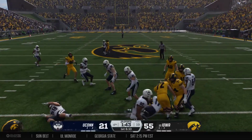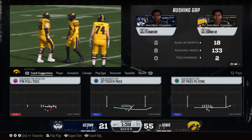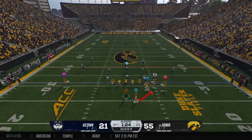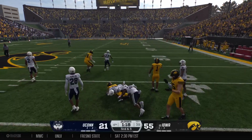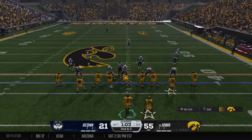Slithers into space. And I tell you what, it's really nice at this point in the game if you can lean on your run game. When you have the lead, you've got the football late in the game, you can chew that clock and start to really make that defense have a little bit of panic. Good job running tough and behind his pads as he gets up to the 38-yard line.